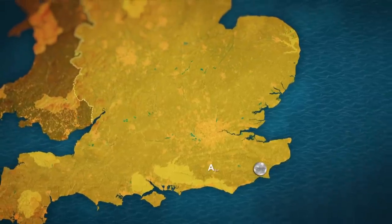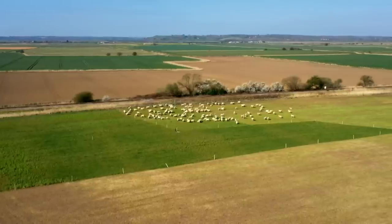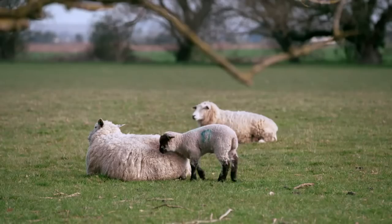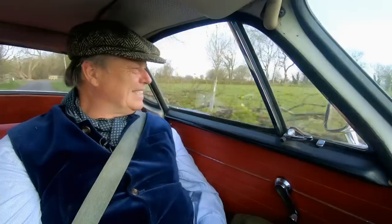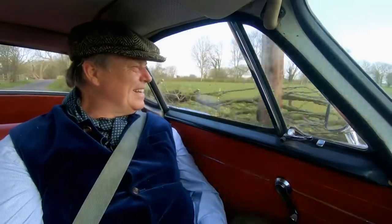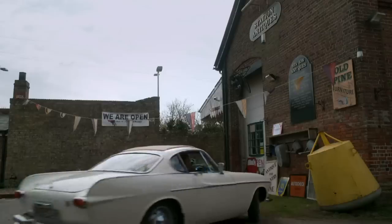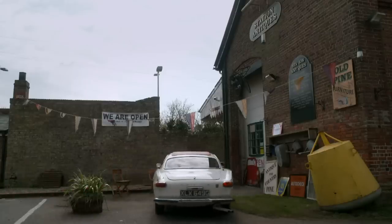That mission kicks off today in Appledore. Lying on the edge of the Romney Marsh, famed for its wide-open plains and breed of eponymous sheep. Look at the babies! Oh, look at that little one that literally looks like it was just born. You can barely stand up. Oh, sort of giddy, aren't they? And in two shakes of a lamb's tail, we're at our first shop, Station Antiques.